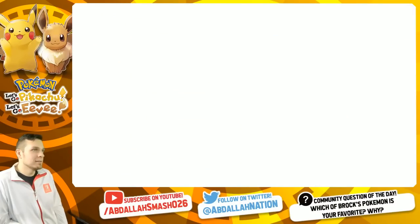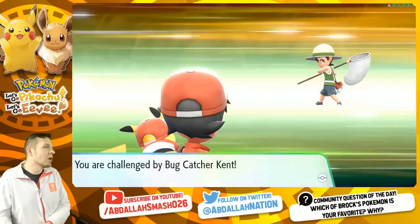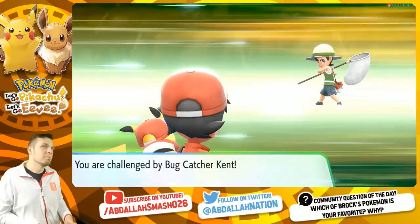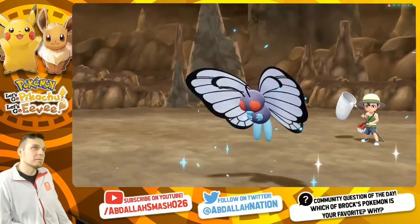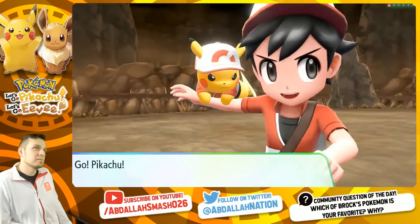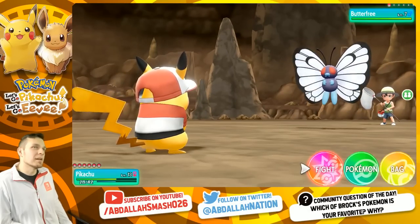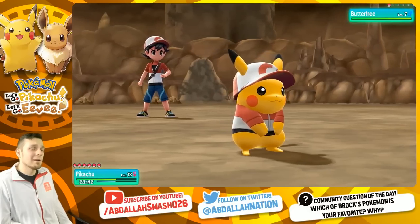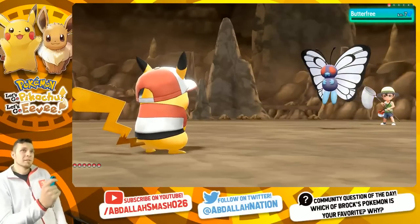All right, here we go, little kid. I'm coming, buddy, I'm coming for you. My Pikachu's got all the moves. Bug catcher Kent, hello Kent. A Butterfree, wow. Get shocked, Butterfree. A level 7 Butterfree, that's pretty rare. It's pretty rare to find that, considering you caught it in the wild, right? All right.